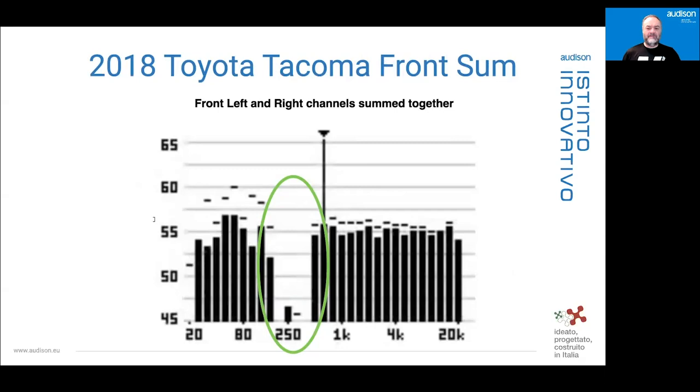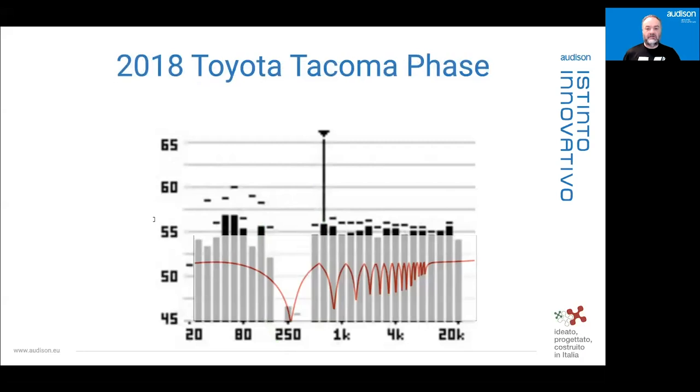See this huge dip here? What does that mean? Well, it'll make more sense when I take that door speaker cancellation chart that we just saw, and I lay it over this chart. You notice anything now? So what this means is that Toyota, or more likely their audio supplier, knew that at the listening positions, these acoustic signals would be out of phase at this frequency. So they flipped the phase of the electrical signal 180 degrees right there.